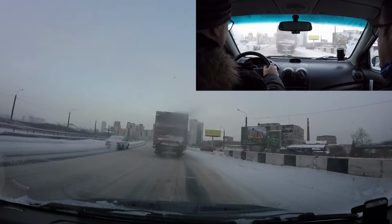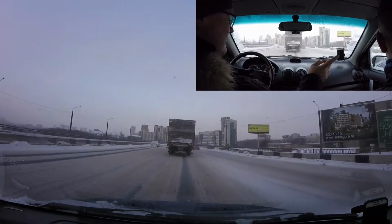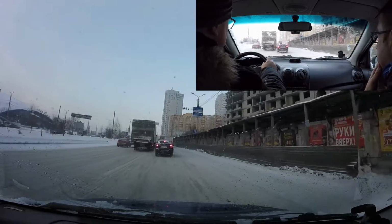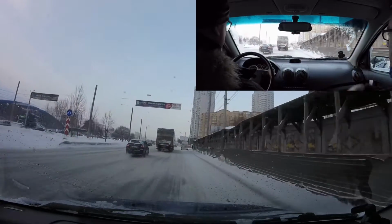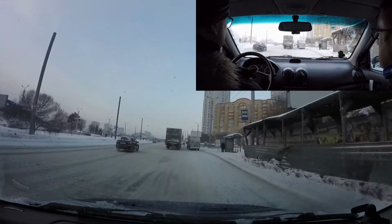Well, at least he did it. At least he indicated his intentions there. Have you seen anything off to the right? You're clear. This looks interesting. Lana hasn't spotted the indicator. Did he say it? Yeah. Oh yeah, I can see it. I've got him in front. Oh, this is good.